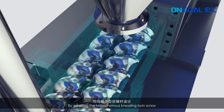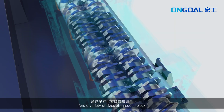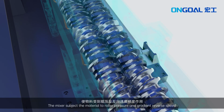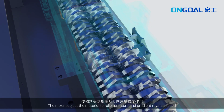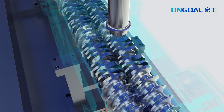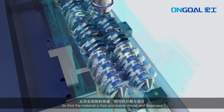By adopting the homogeneous kneading twin screw and a variety of sizes of threaded block, the mixer subjects the material to roller pressure and gradient reverse speed, which brings an A-shaped conveying channel so that the material is fast and evenly mixed and dispersed.